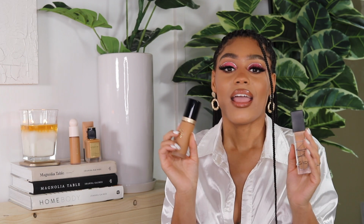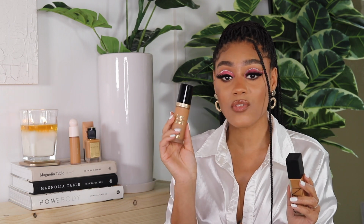But if you are more skeptical and you don't want to try the matte one, I highly suggest you try this one for your dry skin. You will absolutely fall in love with it. It is so amazing. And they're about a $10 price difference. This one is $40 and this one is $49. It's a little bit more on the expensive side, but it is 100% worth it.